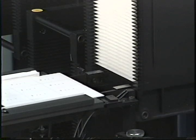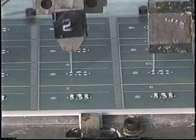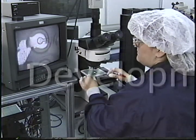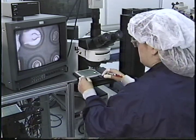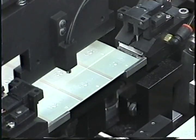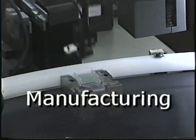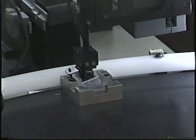Diametrics Medical Incorporated, building on a foundation of world-class continuous monitoring and point-of-care measurement technologies, is dedicated to meeting the needs of the critical care marketplace through our core competencies: research, development, and product manufacturing.